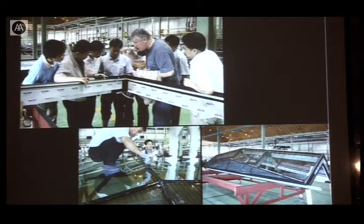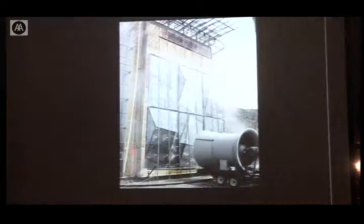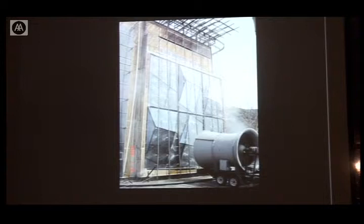One of the conditions from the client, a Singapore-based developer, was that they would have to do one of these mock-ups. This is without the mirrored glass, and they blasted this thing with hurricane-strength water and wind to see if it worked. And it worked, so then we got the green light, and we could go into production.